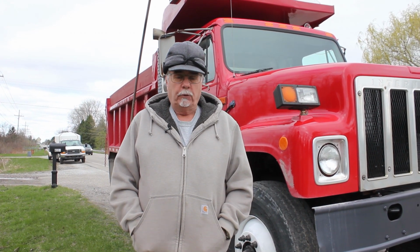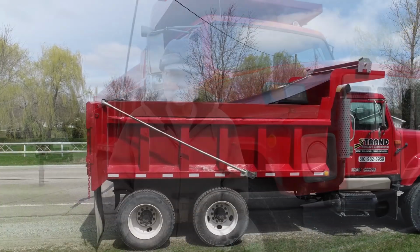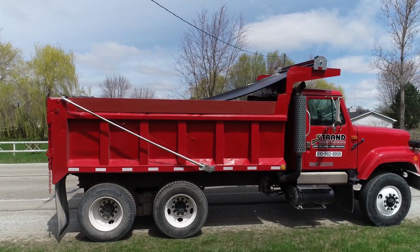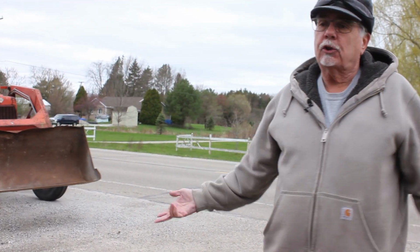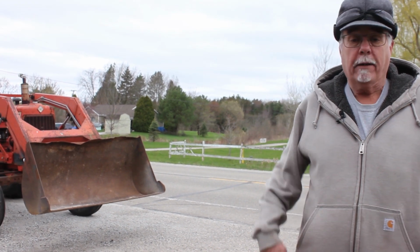But what you probably didn't know is that in the late spring and late fall, we also gravel driveways. I already have a dump truck and I already have a tractor, so why not make a little bit of money in the spring and in the fall?